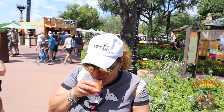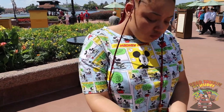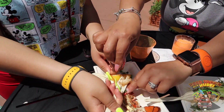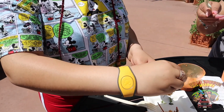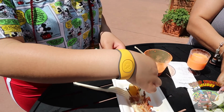It was so-so. You know. Ava's trying this lobster tail. Let's get it, Ava. I'm not eating that. I don't like lobster. That's fine. Here, do you want the rest of the chicken? No. I said it was so-so.